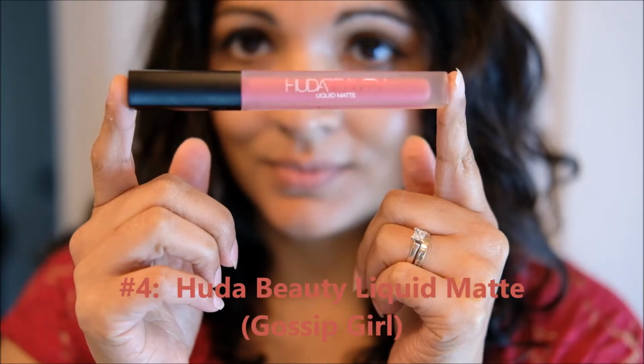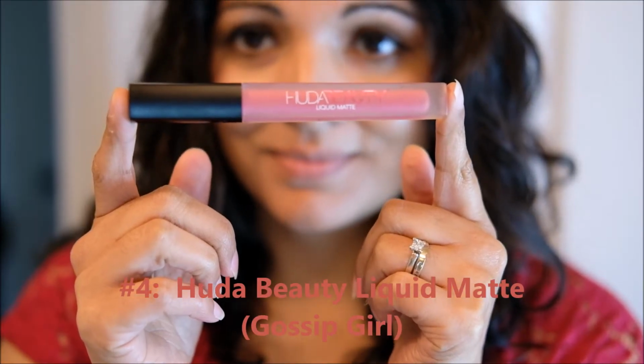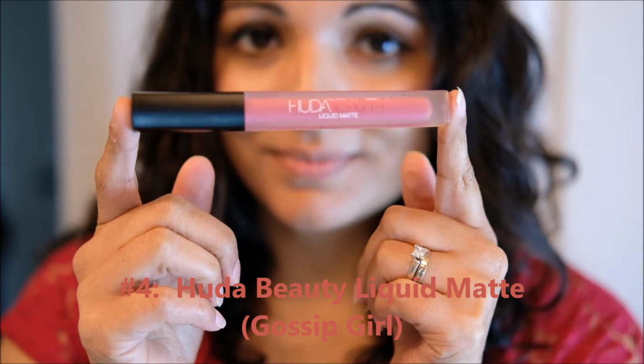Lipstick number 4 was Huda Beauty's Liquid Matte, and this was in the color Gossip Girl. This applies so beautifully. It is a smooth application. The applicator is actually made to just use the applicator straight. It's almost foolproof. The end look is really soft. The color is vibrant. I mean, honestly, I loved it. It does not transfer. I mean, look at this.